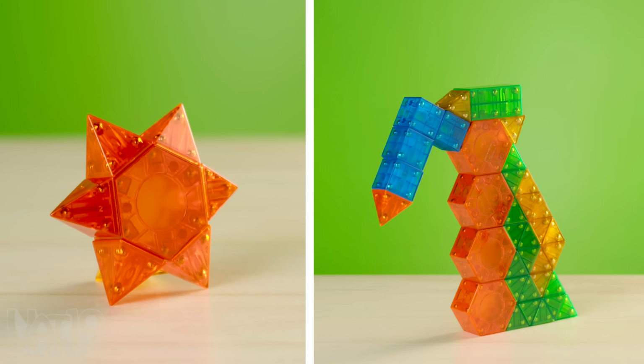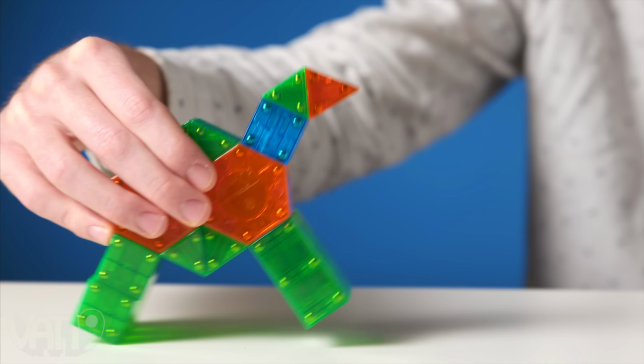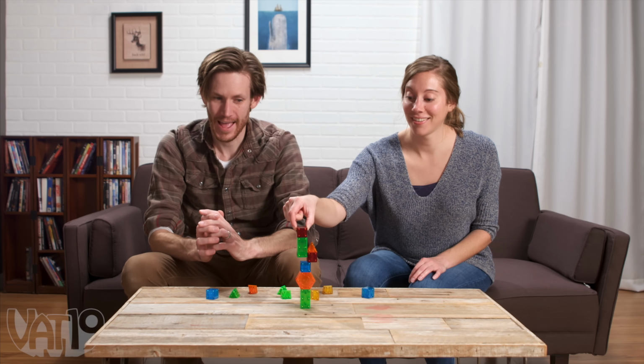Build this, or even this. You can create anything you can imagine, even if others don't share your imaginative vision. Come on, man. It's a goat. And you can even gamify Geomatrix, playing to see who topples the tower first.